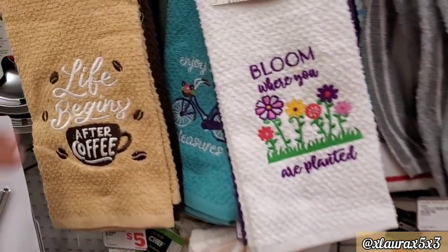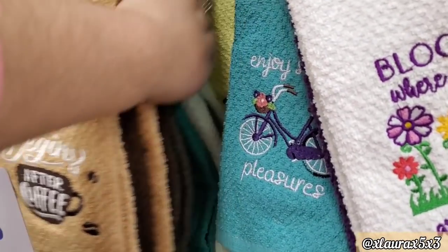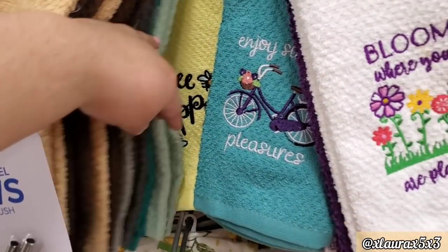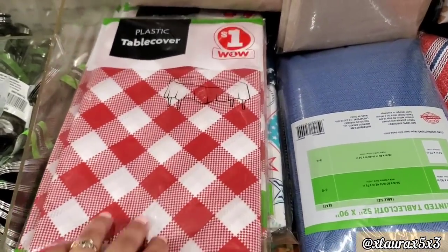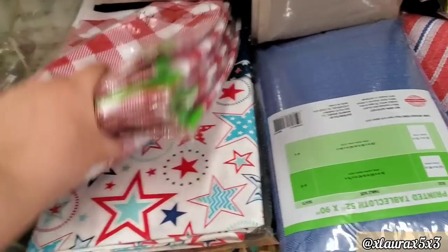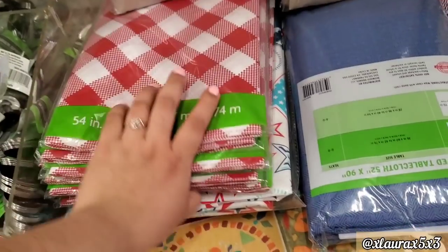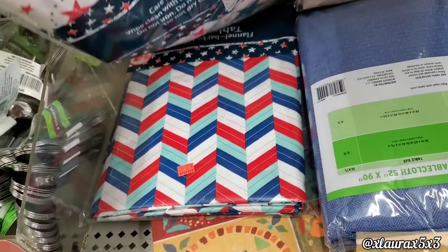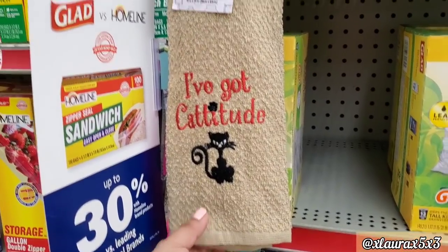These we already saw, but I will just show you really quickly for the new viewers. There's the be happy. These are also $3 embroidered. Some table covers for $1. And look, they do have these that are patriotic theme, $4, and these were on clearance, so I think they are from last year.